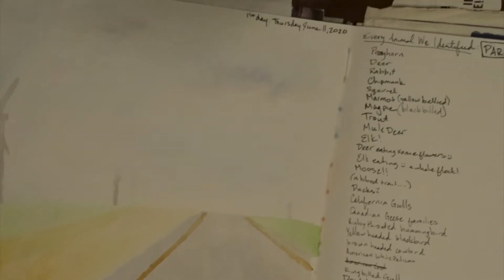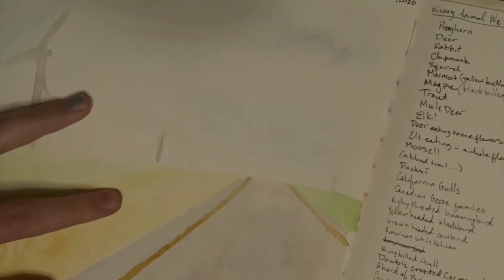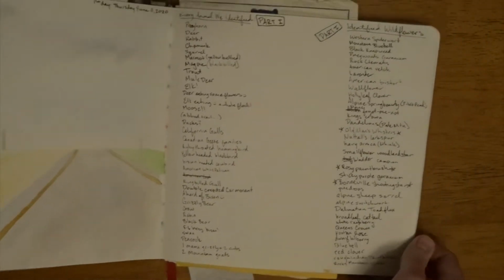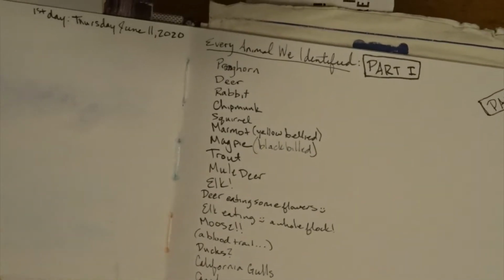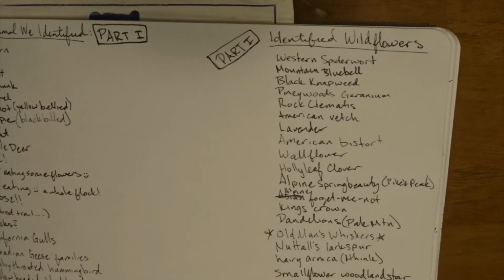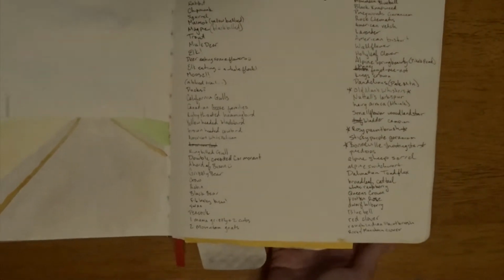On the drive to Colorado, which was our first stop, I saw a bunch of windmills and was reminded of Oklahoma. So I felt like painting it, and we kept a list of every animal we identified and all of the wildflowers we identified. I got a little book on the way.